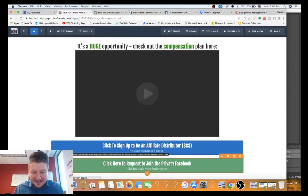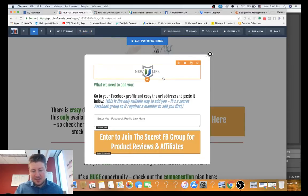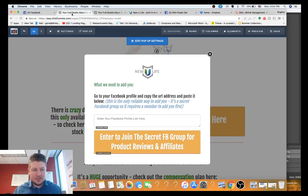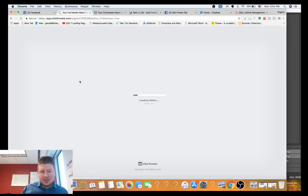So now, this button you don't really have to do anything with because I already set it to open a pop-up that captures their Facebook profile information, okay? And then once you edit your funnel, you obviously want to click Save right here. There's a couple of things you can do. You can integrate your funnel with MailChimp, which is an autoresponder that will automatically send an email to somebody. And the way you do that, I'll show you.